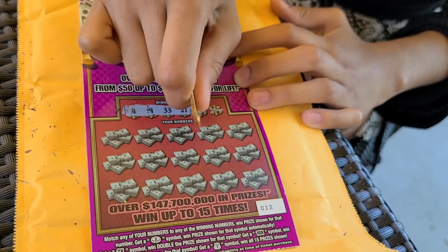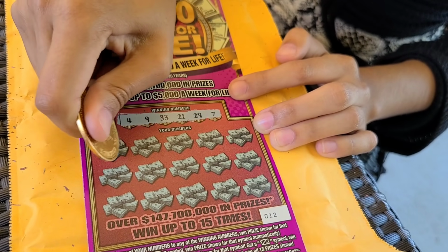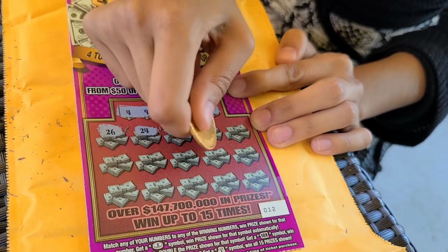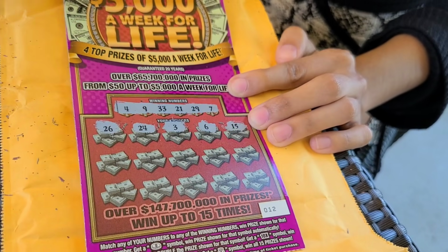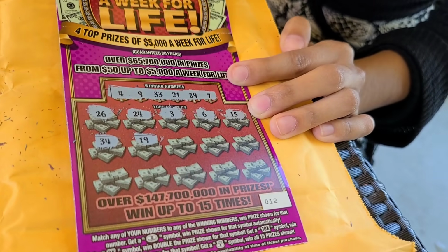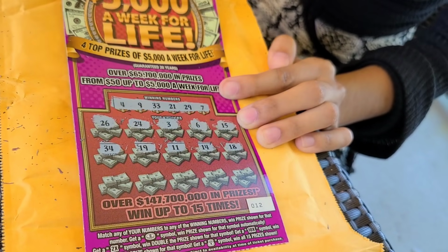Hey, look at that. See, we have a winning number 33. Is that a sign? Do you think that's a sign? And we also have a 7, which is a repeat as well. So let's see. Number 26, number 24, number 3, number 6, number 15, number 34, number 19, 11, 14, 18, come on.